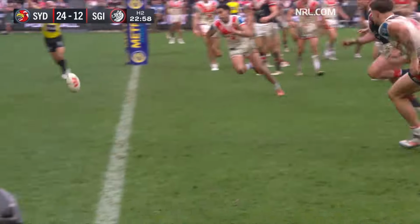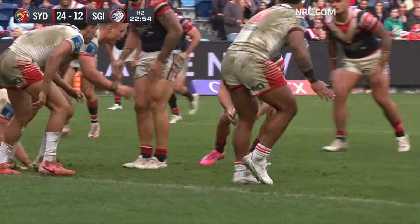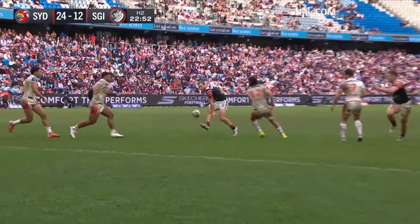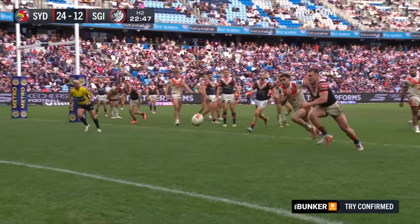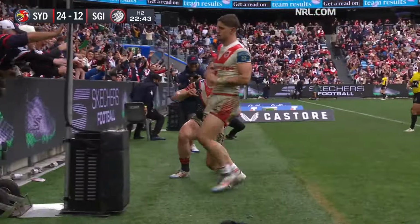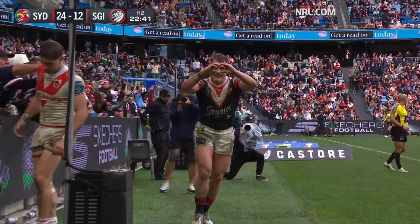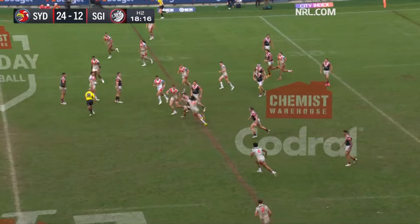Steps off the left, back off to the right foot, kicks across his body, and Angus Crichton, who has done so many reps with Sam Walker's kicking game through training, recognises that he's halfback. When he does that, he normally kicks across the body. And Angus Crichton's been powerful today, but that's a good reward for a tough game today from Angus. He fired a ball which hit Jack DeBellin square between the eyes.